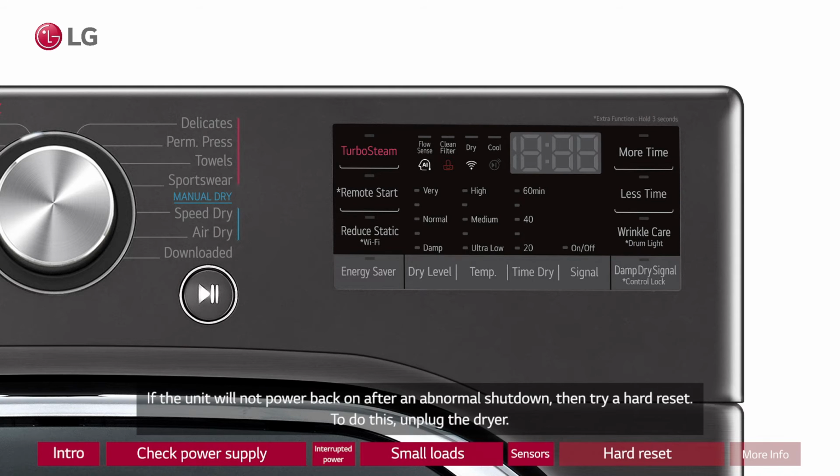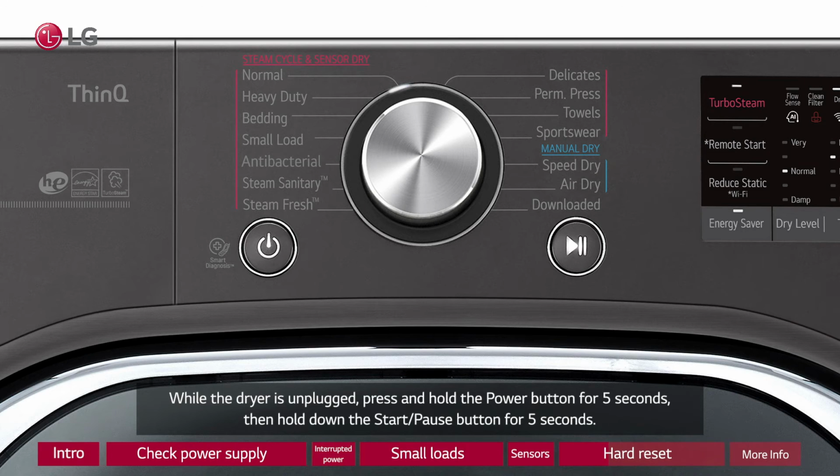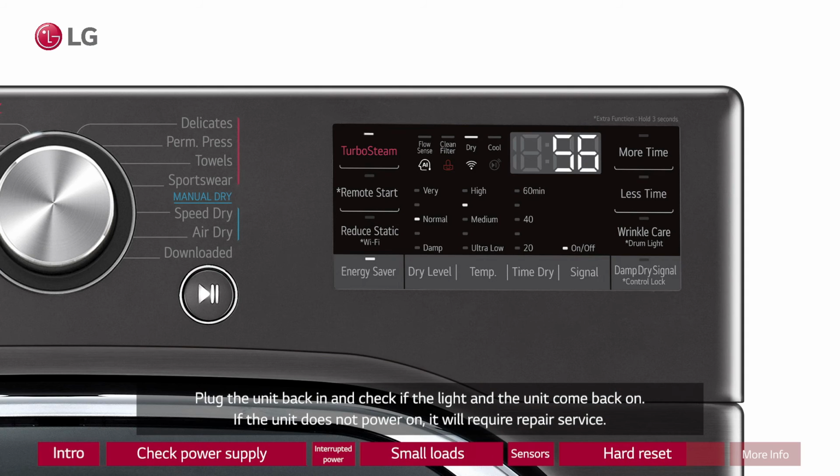If the unit will not power back on after an abnormal shutdown, then try a hard reset. To do this, unplug the dryer. While the dryer is unplugged, press and hold the power button for 5 seconds, then hold down the start/pause button for 5 seconds. Plug the unit back in and check if the light and the unit come back on.